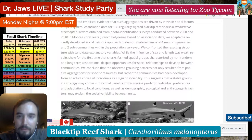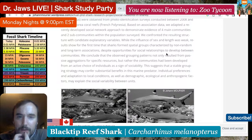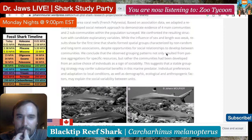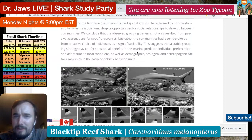Based on association data, we adapted a recently developed social network approach to demonstrate evidence of forming communities and 2 sub-communities within the population surveyed. Results show for the first time that sharks form spatial groups characterized by non-random and long-term associations, despite opportunities for social relationships to develop between communities. We conclude that the observed grouping patterns not only resulted from passive aggregations for specific resources, but rather the communities have been developed from an active choice of individuals as a sign of sociability.